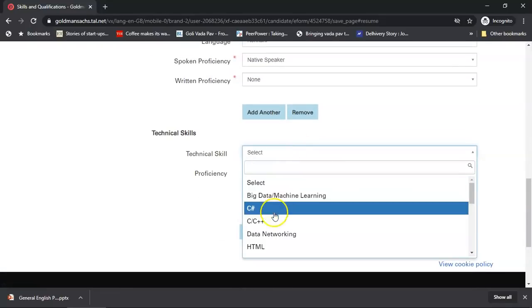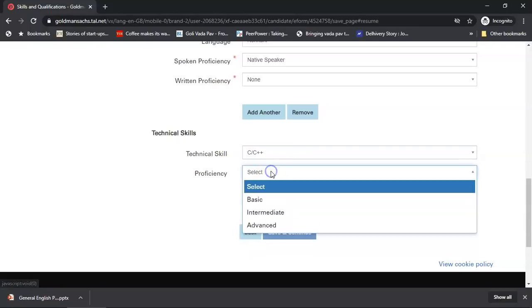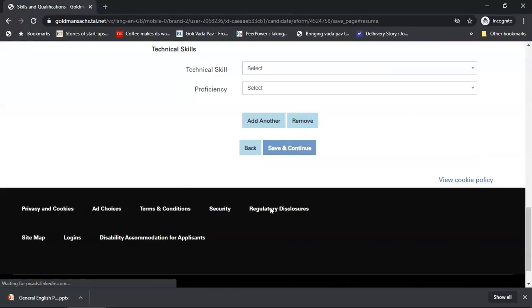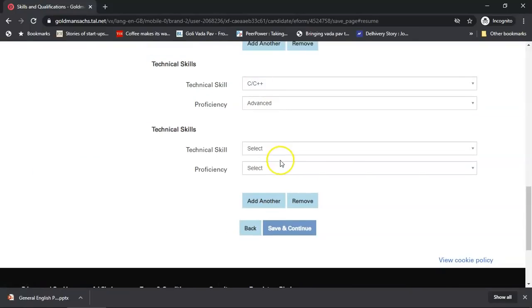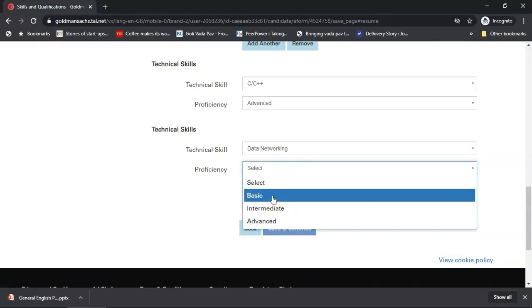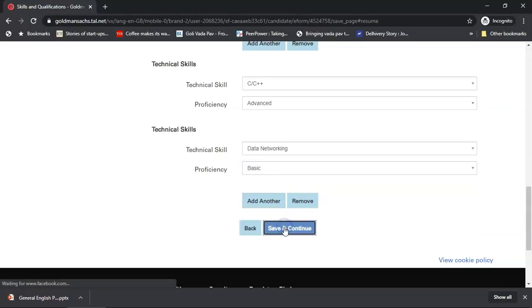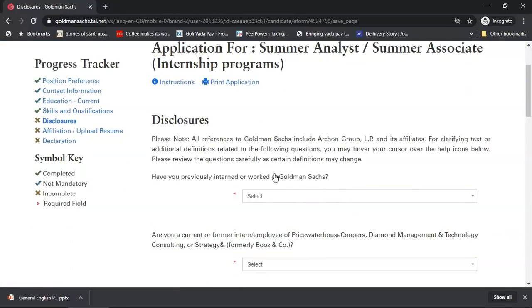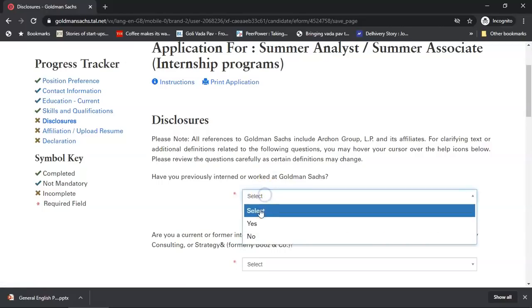Similarly with technical skills, let's say with C, C++, my proficiency, I'll write that as advanced. If you want to add anything else, please add. If you don't want to add anything beyond the first one, you can directly click on save and continue. Data networking, I'm just entering as random. I'll put that as basic. I'll save and continue.